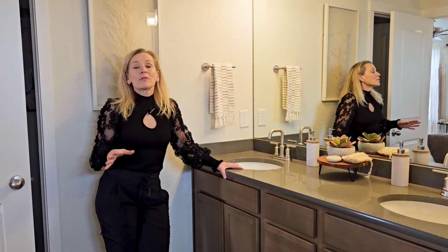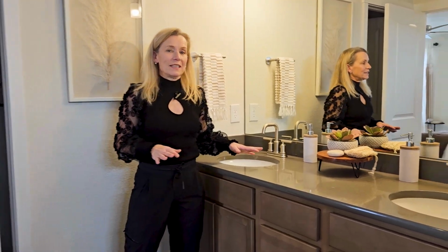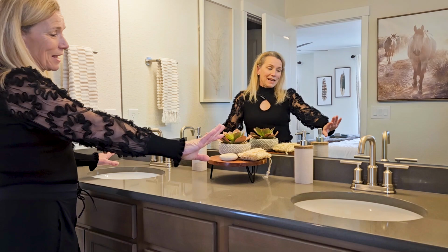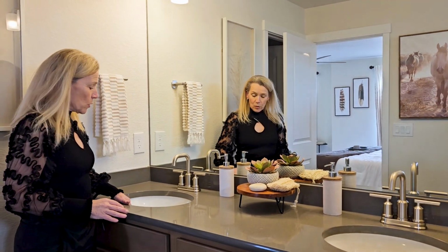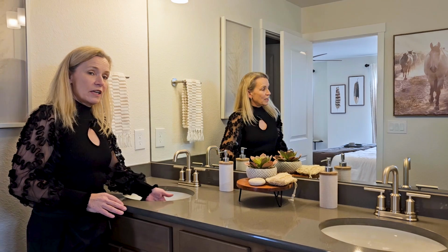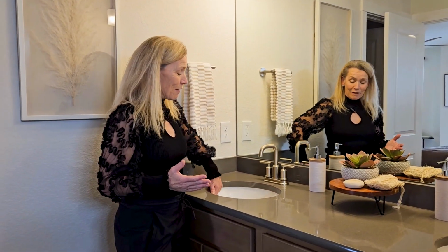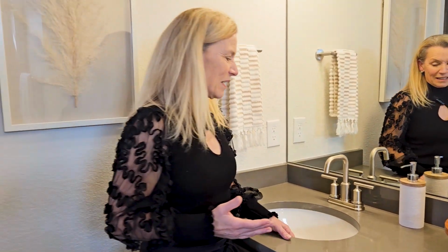In the primary bathroom of the primary suite, having a double vanity is super beneficial. Two sinks. Everybody has their own sink, right? If you have an undermount sink, be aware that there is caulking underneath, and sometimes it's easy to forget that you have to clean this area here, and then it can get kind of gunky.